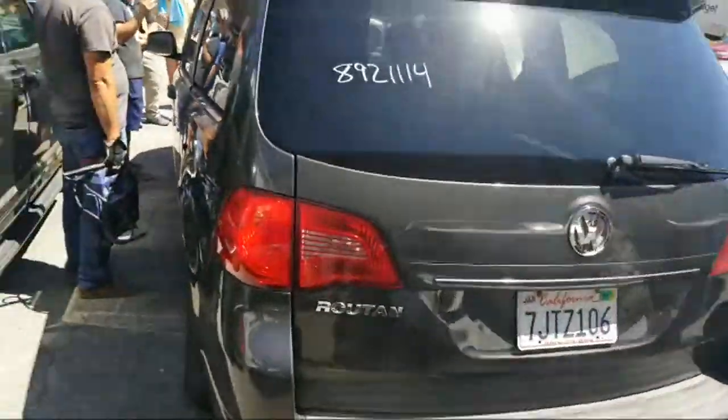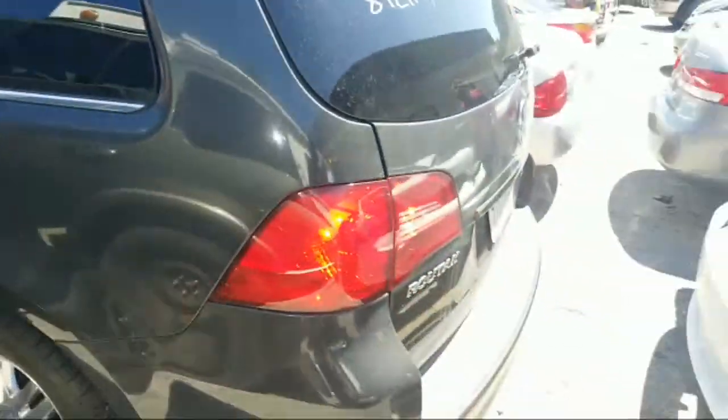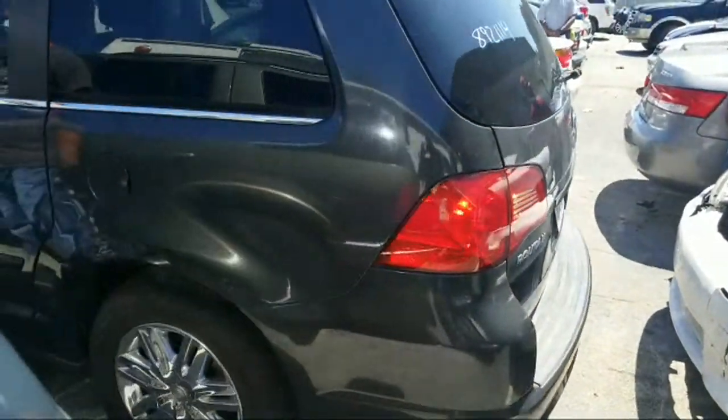$850 to bidder 870 for the Corolla. Didn't crank. All right, this is a Wolfgang car. This next van is another one from Wolfgang. Another dealer selling this car. What y'all think? Rebuilt title for this one. Looks clean though. Moving back.